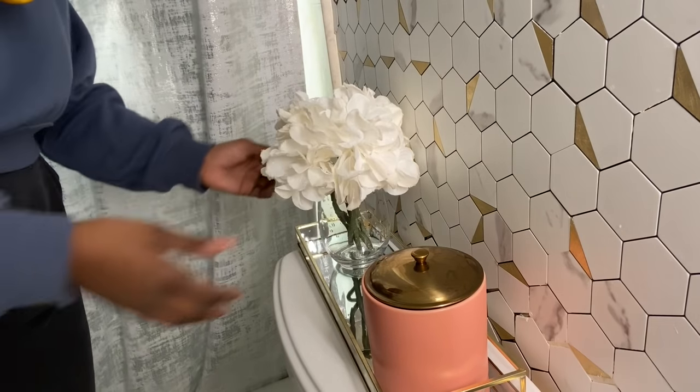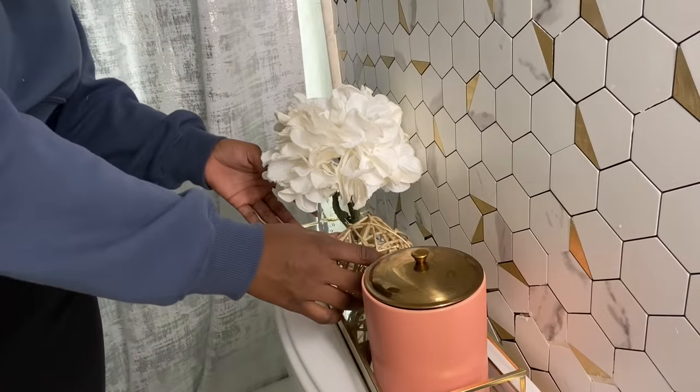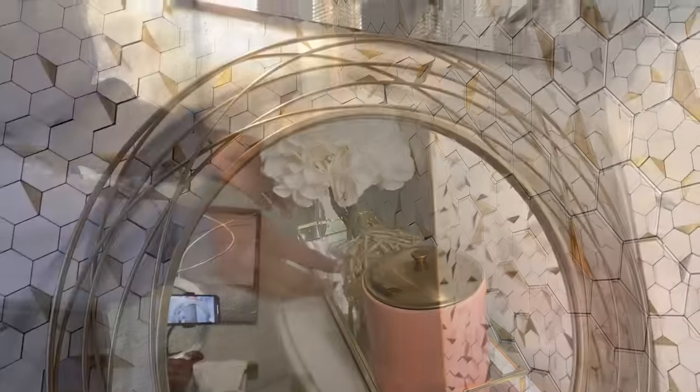Next item, it's a clear vase with some flowers from Joann. Third item, a bowl from Burlington.